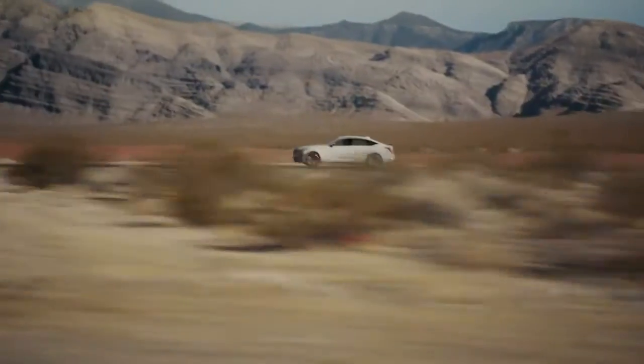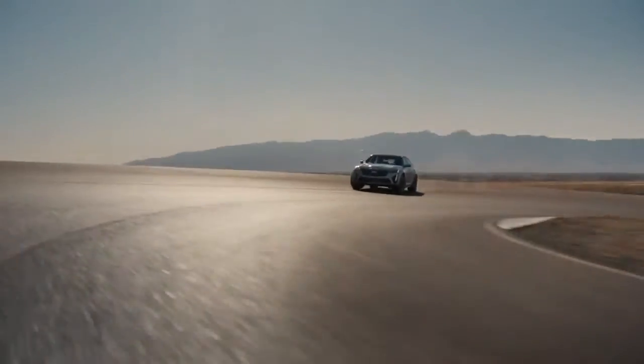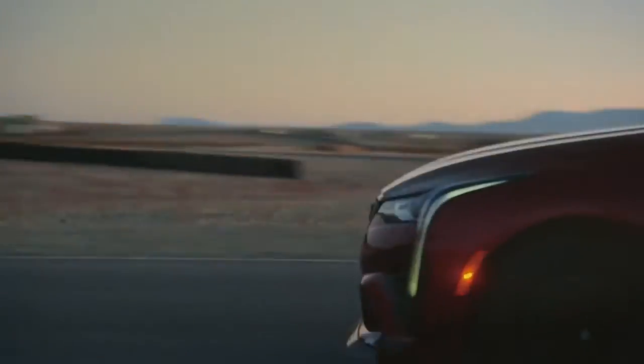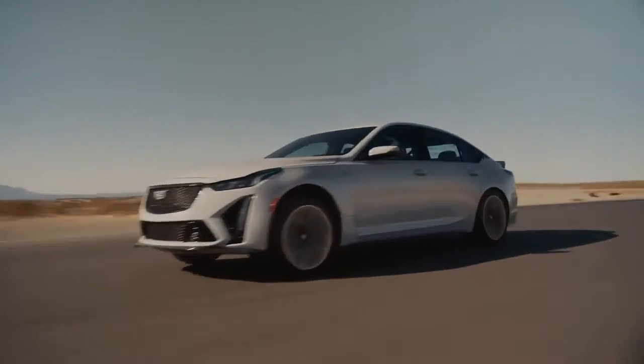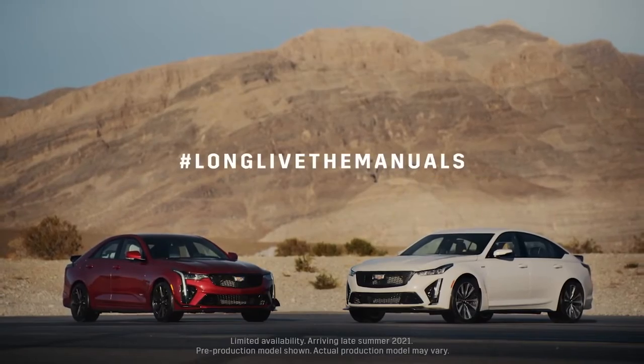6 manual gears connecting driver, car, and road. Racetrack-ready power and handling all at your mercy. The world may have forgotten, but Cadillac hasn't. Introducing the Cadillac V-Series Blackwing. Long live the manuals.